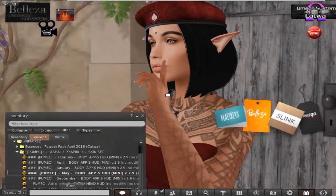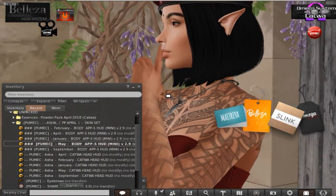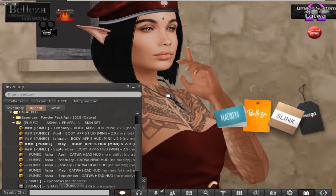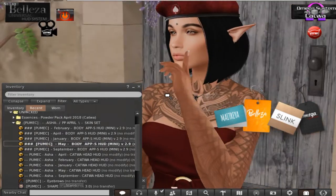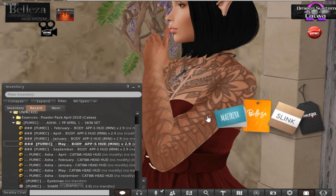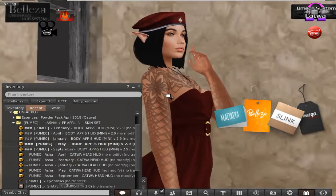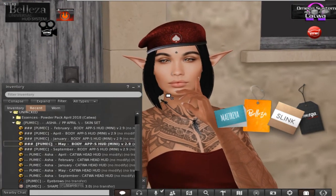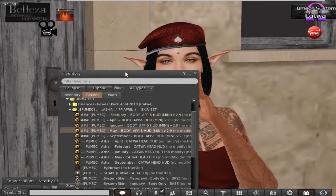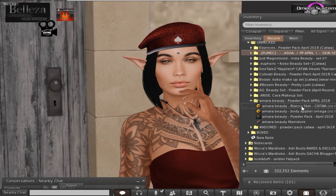Now, is it just me, or I'm pretty sure I put May on. It just seems that the hands are darker than the face. I don't know. Did I do something wrong? I don't think so. No, like mid, but right here it starts to get darker and darker and darker. And I don't think it's my tattoo doing that, because I didn't do that with anything else. Anyway, so there's that. And I think I'm going to end off with Amara. Am I going with Amara? Yeah, I'll go with Amara.